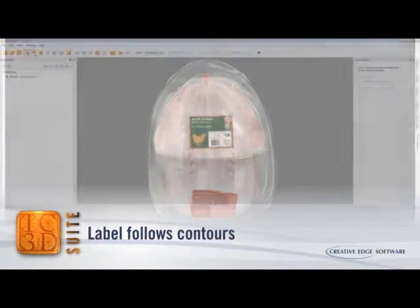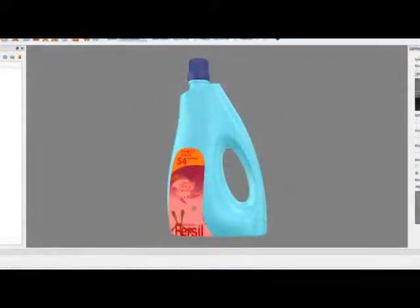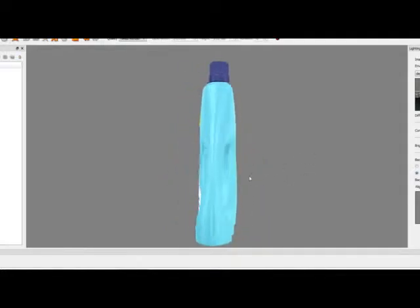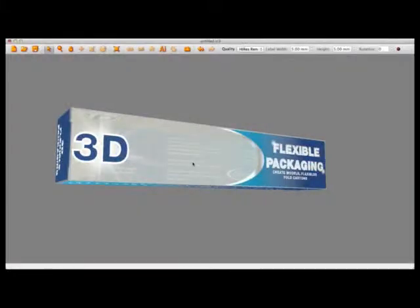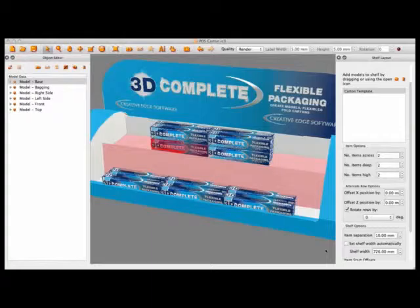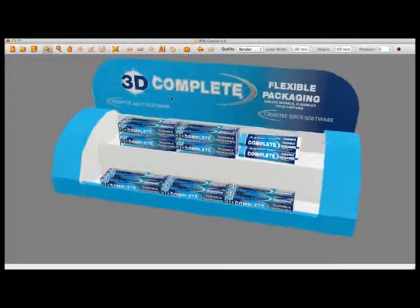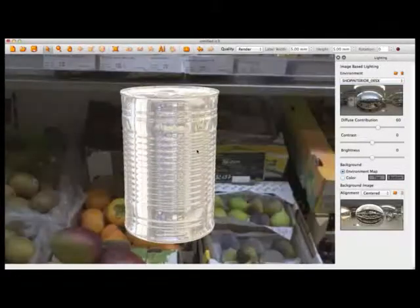Here's a shrink-wrapped chicken. Again, IC3D Suite's Smart Mesh capabilities mean the label can be floated accurately over the surface. Another example is this washing liquid bottle. The packaging applications are endless. This point-of-purchase display combines the individual toothpaste tubes with the display unit. Bags, cartons, packets, in fact, any packaging challenge you face is ready to be solved at your fingertips.